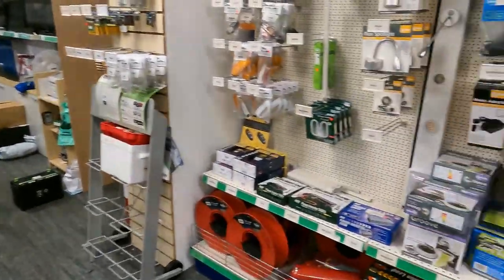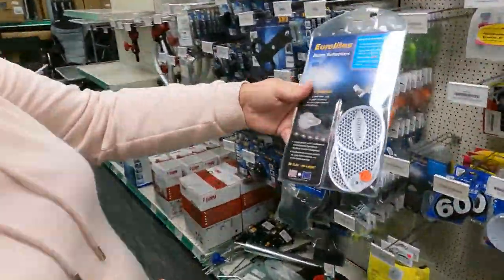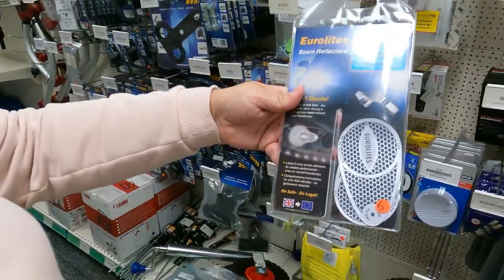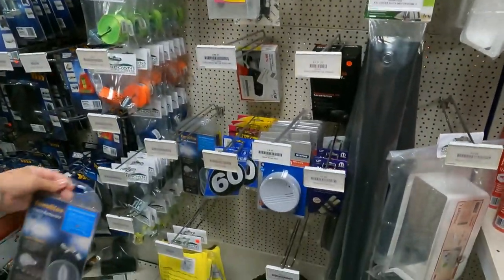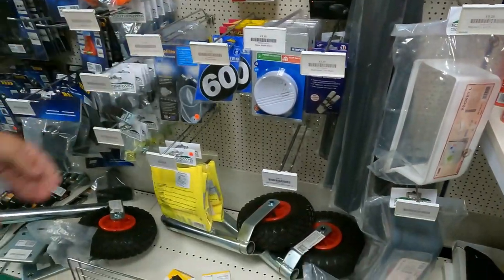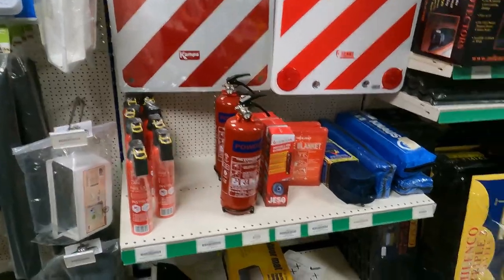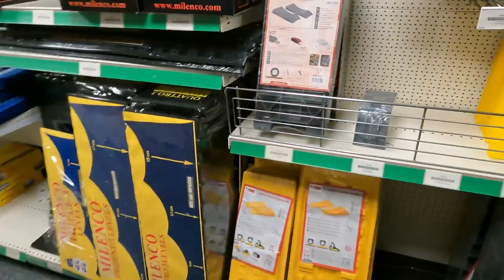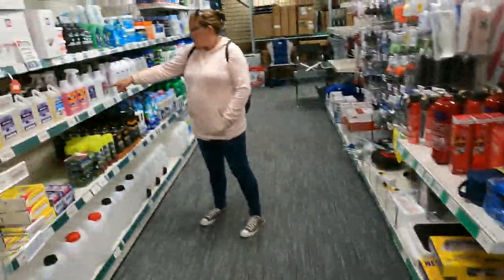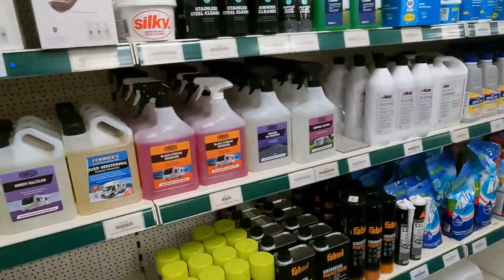So that's about it from South Downs. We better go in and have a sandwich, I think, and a coffee. Headlight deflectors, look, for foreign travel, bulb kits, everything you need here. High-vis jackets, fire extinguishers, bike racks, Milenco shocks. Awning cleaner. Reproofer. Yeah, they've got some good swag.